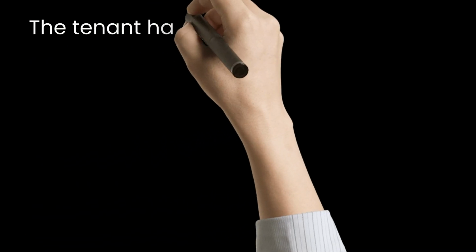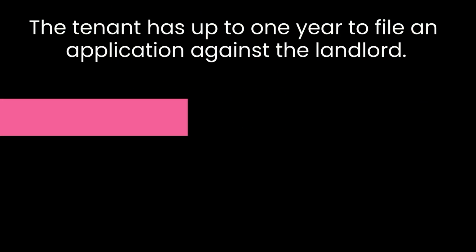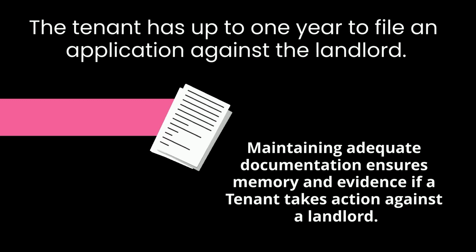The tenant has up to 1 year to file an application against the landlord, and it could take another 6 to 12 months before a hearing takes place. Maintaining adequate documentation ensures memory and evidence should a tenant attempt to take action against the landlord.